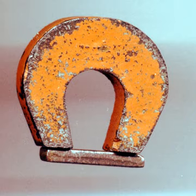Topic: Types of permanent magnets. Topic: Magnetic metallic elements.